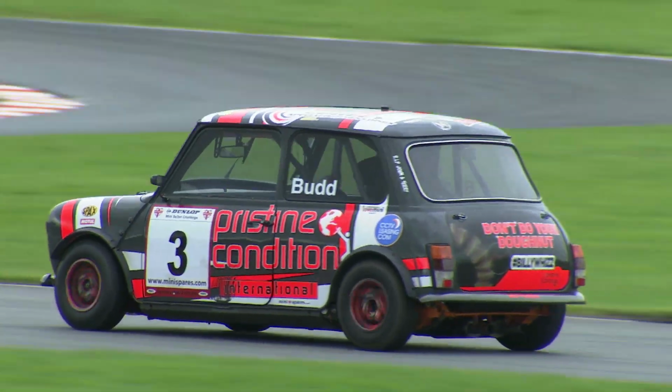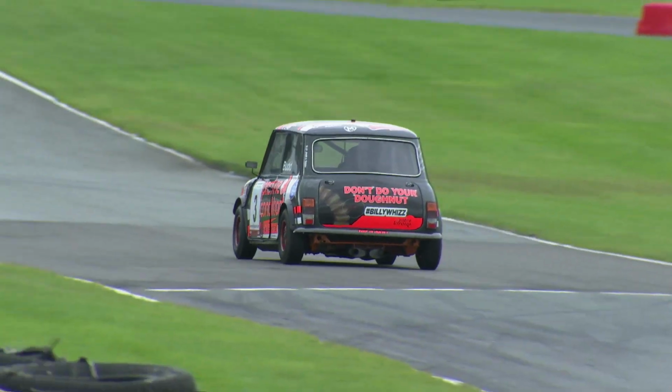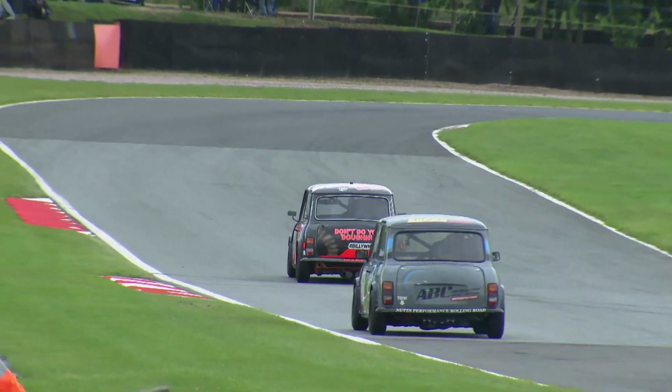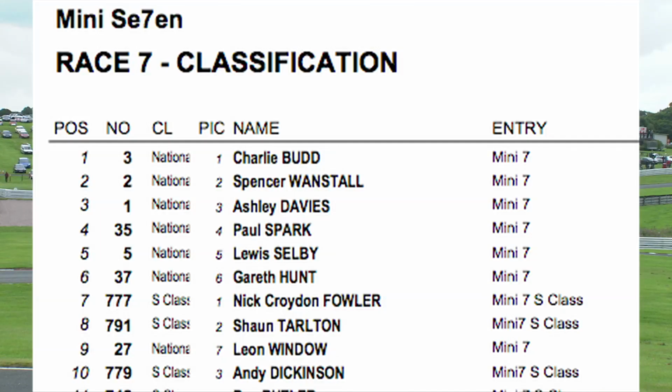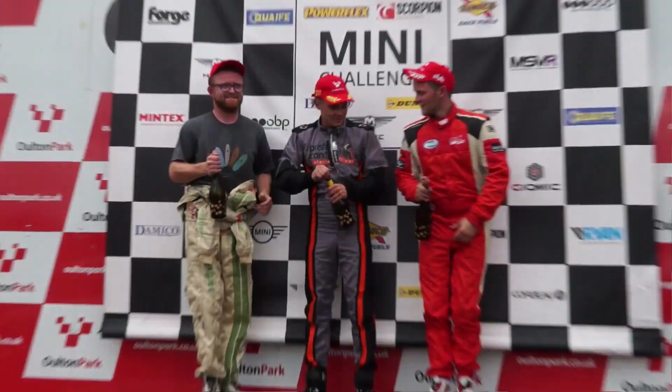So the cars making their way around the circuit on the slowing down lap. The pristine condition supported car of Charlie Budd claiming its first victory of the season, and he will be absolutely chuffed with that, as will the team. And of course for Spencer Wanstall, 2nd place, that's his best result of the season so far. Ashley Davis is there in 3rd place, ahead of Paul Spark in 4th. Lewis Selby and Gareth Hunt complete the top 6. The Mini 7S class honours go the way this time of Nick Croydon-Fowler, ahead of Sean Oulton, who, subject to confirmation in 8th place, will be the champion.